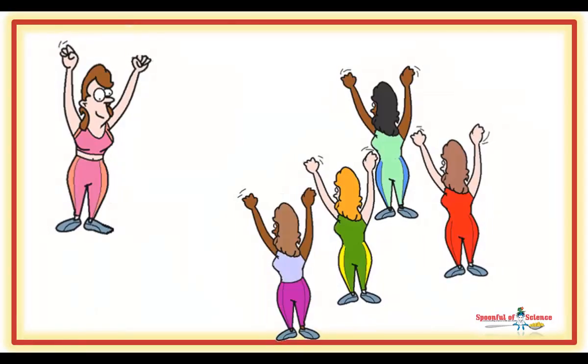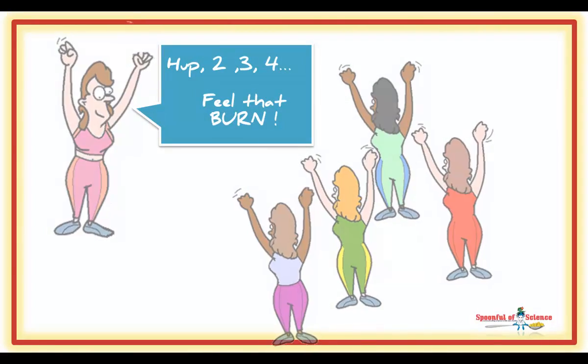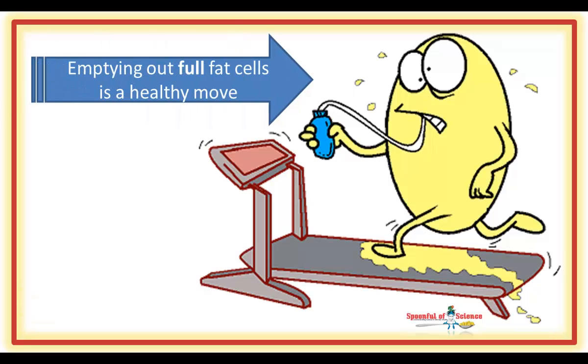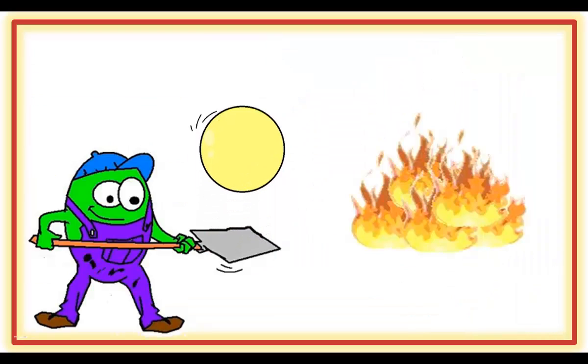You're committed to fat burning. Good for you. Emptying out those overfull fat cells will make you feel better, look better, and save you a little money. So, where exactly does the fat that you're burning go?